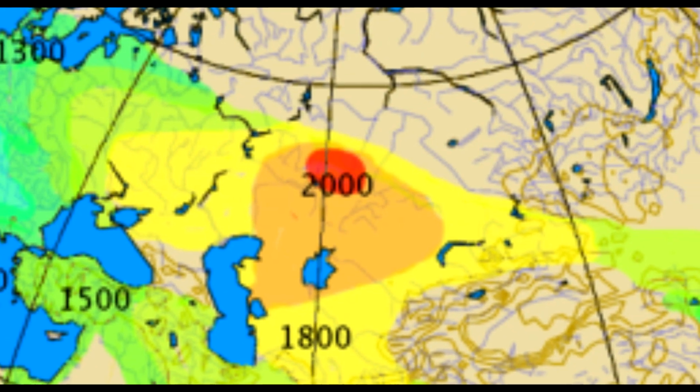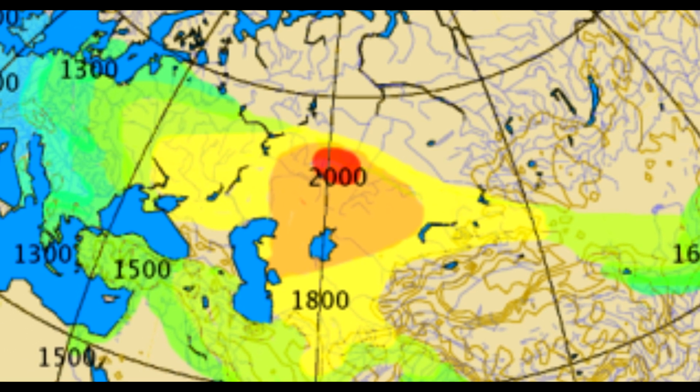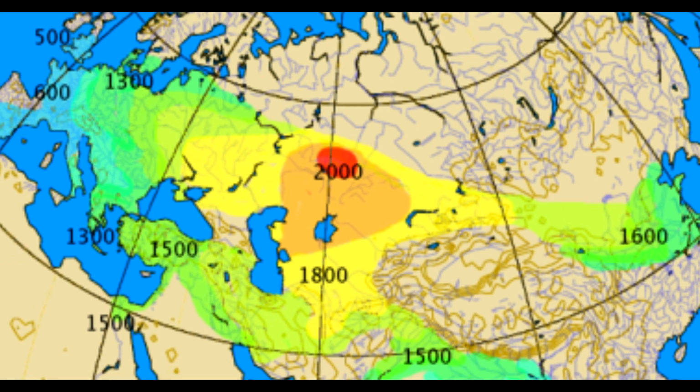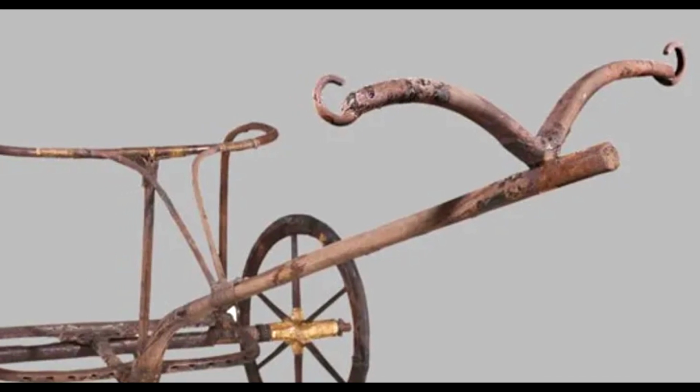Now, the Hyksos had gotten the idea of a light vehicle with 2 spoked wheels and drawn by horses from the Indo-Iranians, who developed the concept about 3 centuries earlier. And crucial to this design was the development of steam-bent wood techniques.